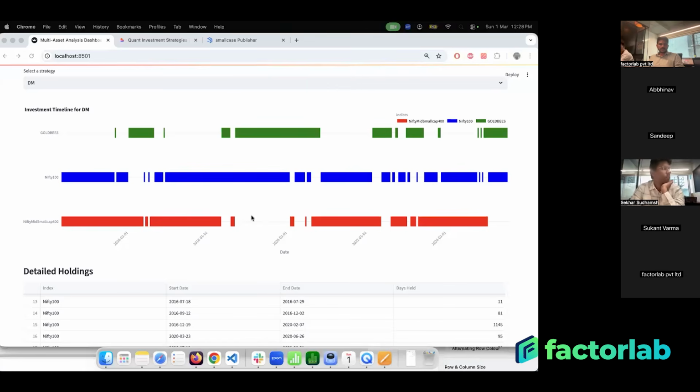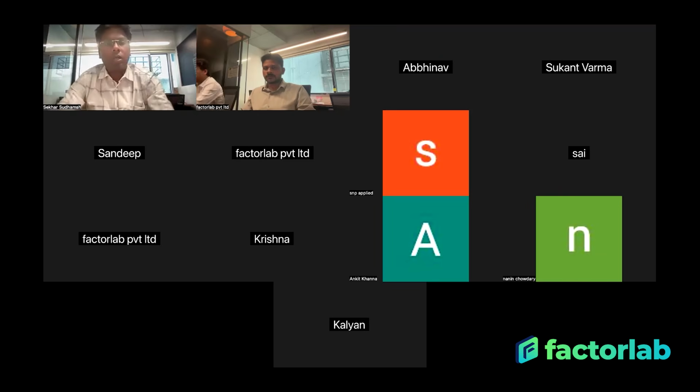we're not showing the debt part of it, but what we're seeing is gold, Nifty 100 and Nifty midsmall cap 400. We're not showing the debt part of it, but what I clearly remember is during the COVID crash is when it last moved into some part of debt along with gold. So that was the last time. The debt component actually happens very less in dual momentum.